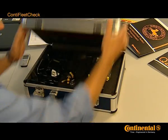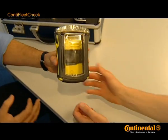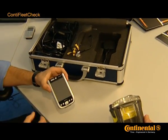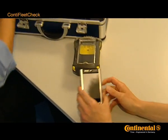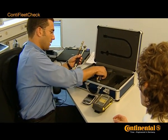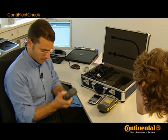Where do we start? Here we have, first of all, the PDA box. It protects the PDA from rain. The key item, the PDA itself. And the air pressure gauge, which we attach to the instrument used to measure tread depth. The data is then sent via Bluetooth to the PDA.